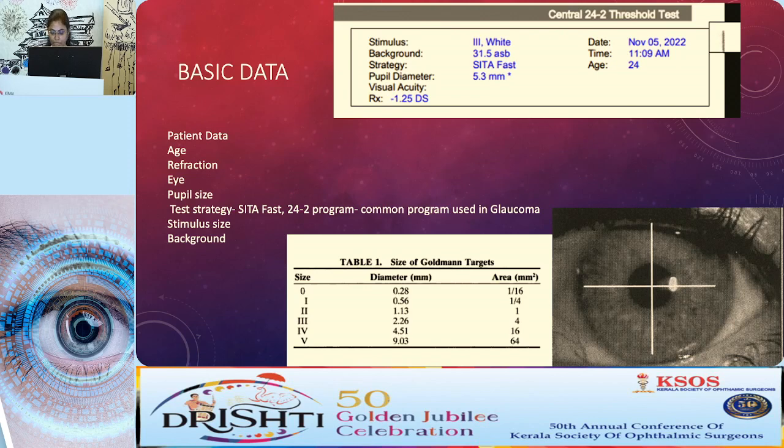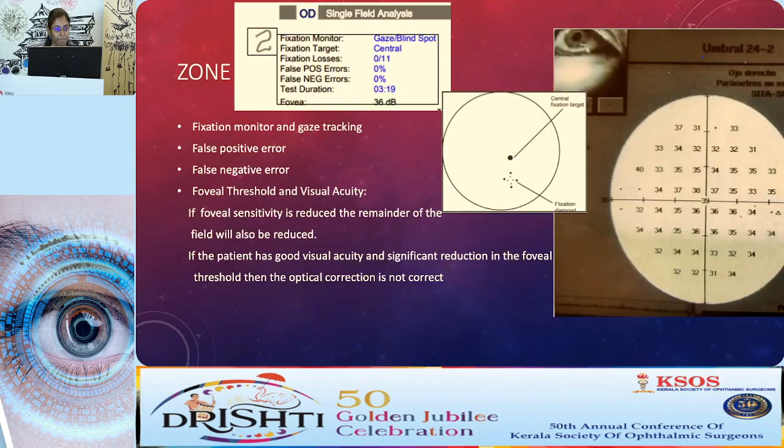And if you mention it in all the subsequent tests, it's easy if you find any variations in the field which does not correspond to the disc. Now usually we go for the SITA Fast 24-2 program in glaucoma, but for the first field you can always do a 30-2. The stimulus size is usually 3. But in advanced glaucomas, when a macular program is being done, we can go for the size 5.